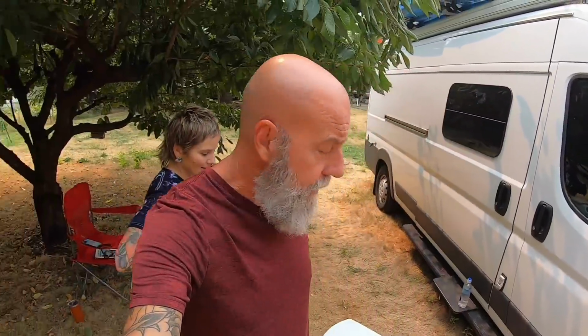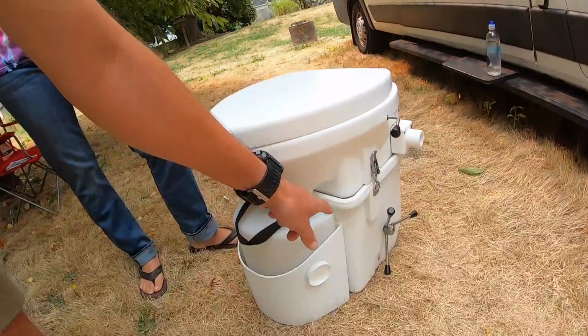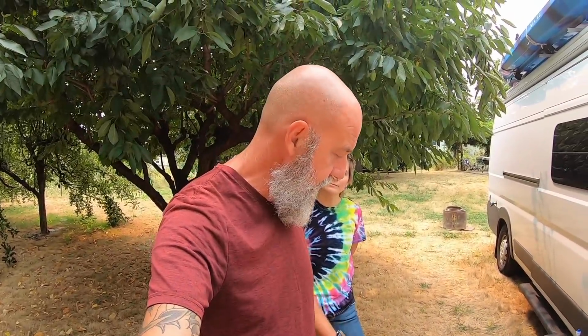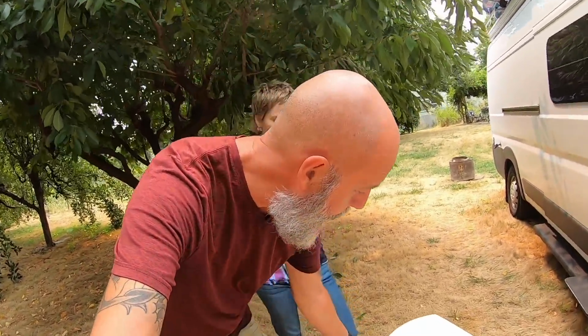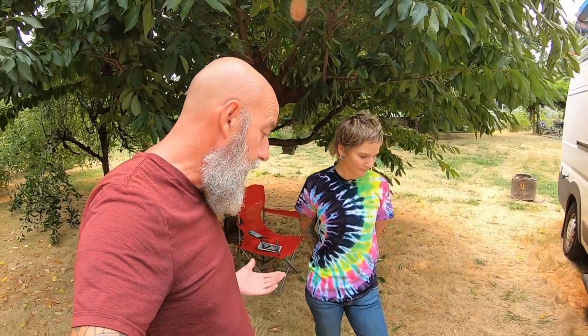We leave it in. Yeah, we've heard of some people that have issues with the seal around here, with water actually getting into the composting. We've never had that problem. I took a shower last night, and I have not had any problem. And the way this lid goes down around the bowl, it doesn't get in there at all. So overall it works really well. But it's one of those things that if I was not full-time, it's not what I would go with.